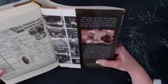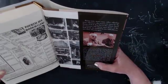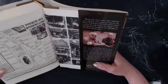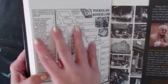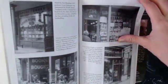Rising rent, street crime, urban redevelopment, television, and reasons that are many for the demise of Book Row, but in this volume, based on interviews with dozens upon dozens of the book people who breathed its rare bibliophilous air, it lives vibrantly again. And so it has little maps, and it shows all the different bookstores, sellers, and it's just really cool. I think, if I'm not mistaken, there were some pictures in here. Well, there we go. It's got a lot of history. It's the whole history of Book Row. So if you're interested in New York Book Row, there you go.